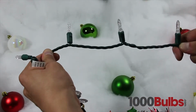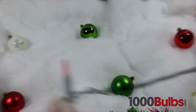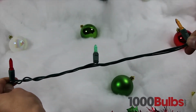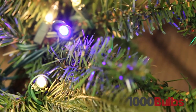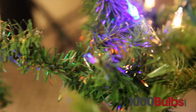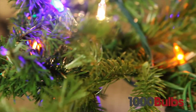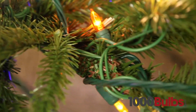A short string with 4-inch bulb spacing is great for hanging in a window or on a banister, while a longer string with 6-inch bulb spacing is ideal for Christmas trees. Our LED mini lights come in all types of different colors, ranging from multicolor, warm white, cool white, red, blue, green, and many more. These lights are sure to enhance any room.